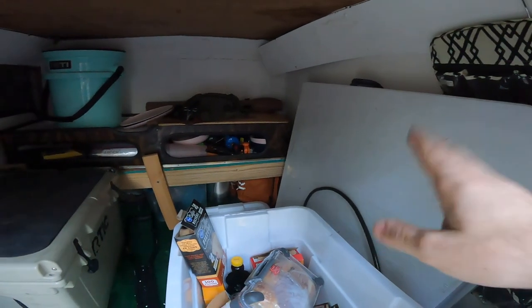I have an extra table that I don't actually need now that I'm here. I see there is already a table. And let's see, let me show you guys up here.